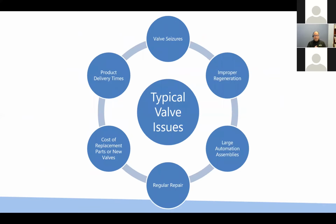So typical valve issues: valves are seizing, they're not isolating well enough, so the regeneration or the absorption is thrown off its goal or set point. Large automation assemblies take up a lot of space within a building or in the area. Then there's regular repair, the cost of replacement parts or new valves, and product delivery times. We're seeing and hearing more about longer lead times over the last number of years.